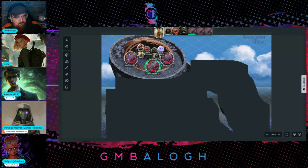Let's see. Well, Kelly is going to refresh. And she's going to move right here. And she's going to attack A. I don't know if anybody else... Nope, I'm not flanking. Okay. All right. That's 25 to hit. That hits. All right. So that'll be 7 slashing, 2 necrotic, and 5 force. And then I will attack again as my Nick property action.